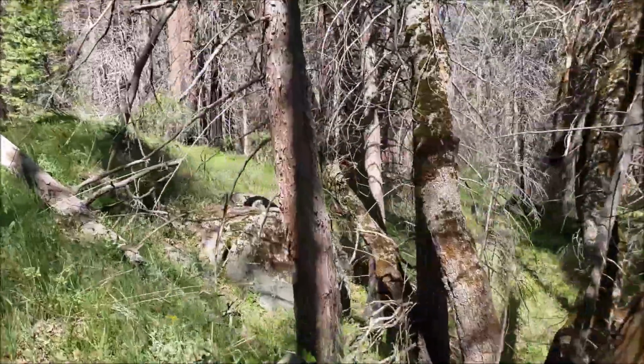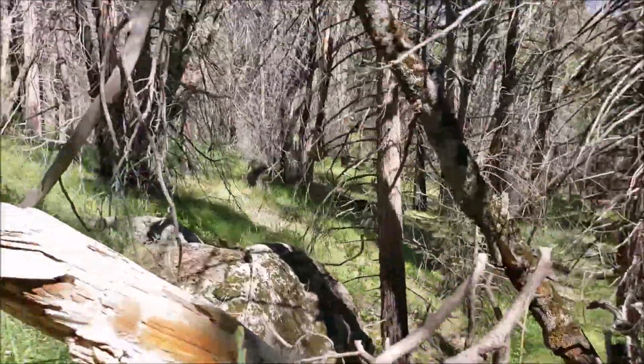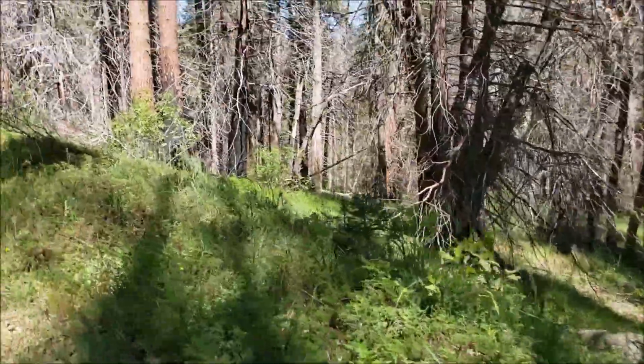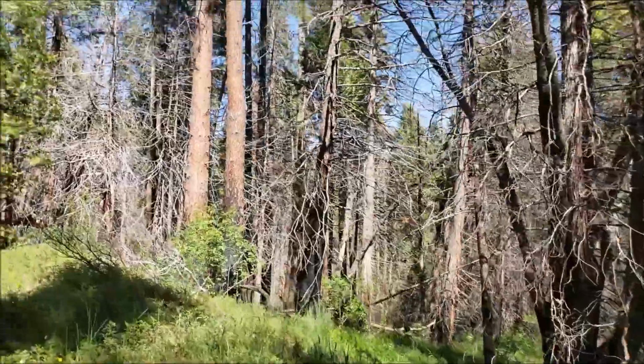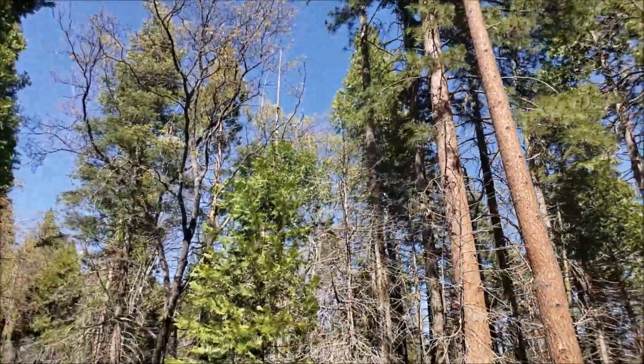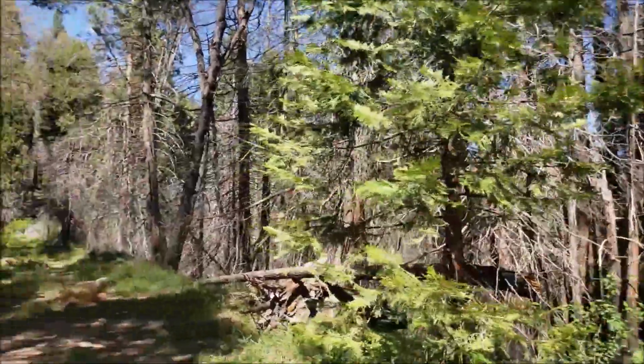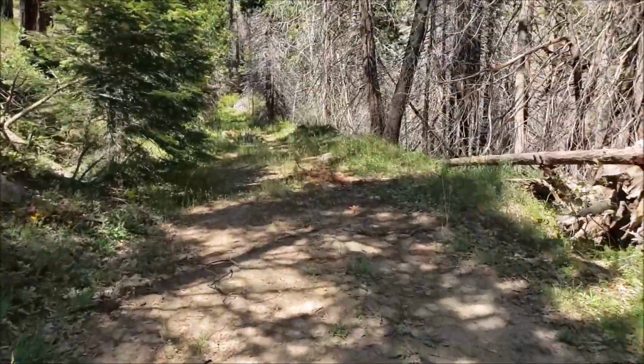And then notice the char on these only goes up 5, maybe 10 feet on most of these trees, which would be typical from a firing out operation. And the trees still look pretty healthy above. Not much mortality in here at all. Only some of these small cedars appear to have not survived the base heat.